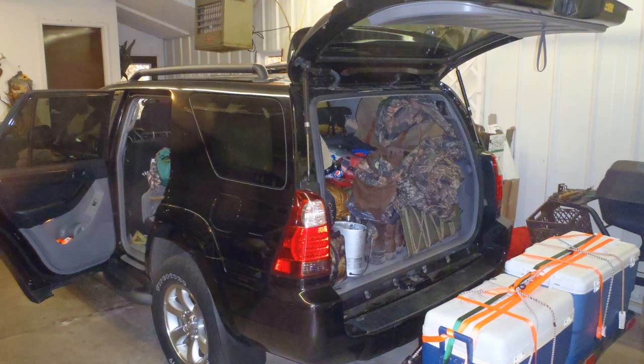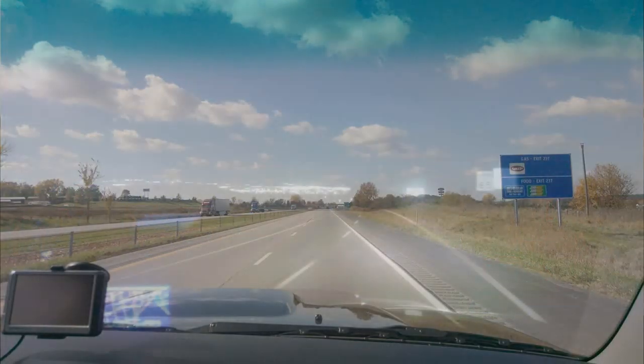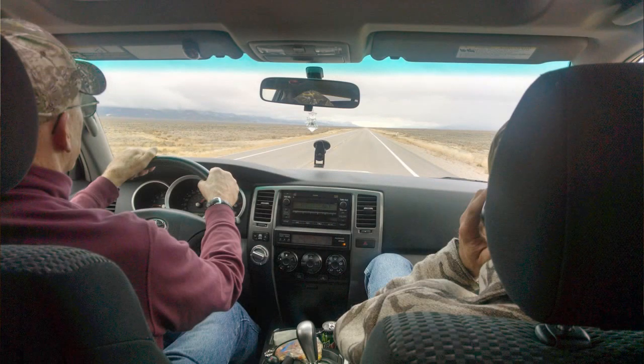I'm like, holy smokes. We left Wisconsin about 10:30 last Saturday morning. Drove all day, all night. Got here to Tom's in Sunnyside, Nevada about lunchtime, unloaded our stuff, and immediately went scouting that night.